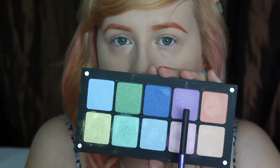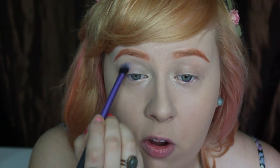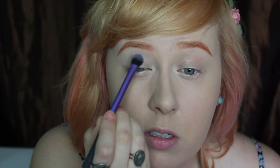I'll have to find the name because I didn't write them on the back. But this purple right here, it's just a nice lilac-y lavender purple. I'm going to put that in my crease. I just want it really soft, so I'm not really doing anything complicated with it.